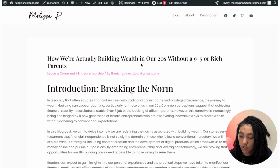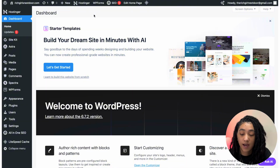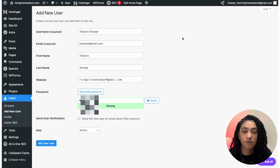Okay, so now I just want to change the post author here. So in order to do that, I'm going to navigate back to my WordPress dashboard. Okay, so I've navigated to my WordPress dashboard, and now here on the left-hand side, I'm going to select users, and I'm going to select add users, and then I'll go ahead and put in my author information. And once I have this information all filled out, I can go ahead and select add new user.